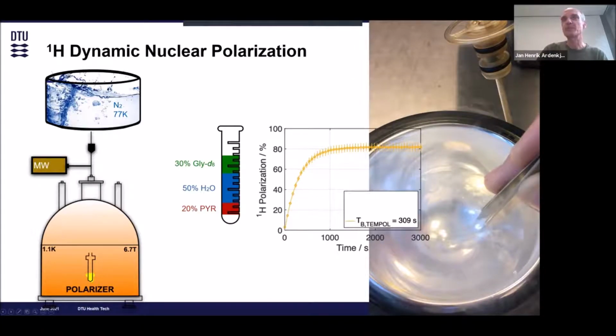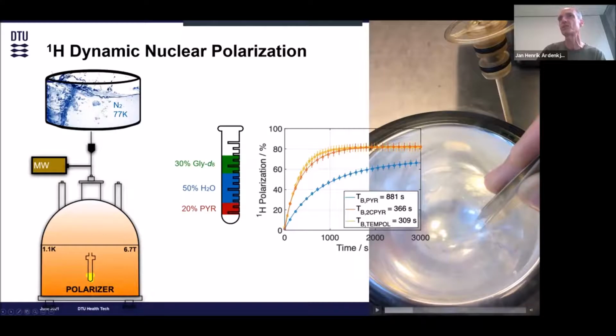With pyruvic acid, we get a slower DNP because of the narrow line of the pyruvic acid. So you can see this is slower and it polarizes not as well. That's because pyruvic acid generated an EPR line which is too narrow. So now we introduce a C2 coupling, and then we can get a line width of the radical which is perfect for proton polarization, and then we get a polarization which is similar to the nitroxide, and also a time constant of 6 minutes.